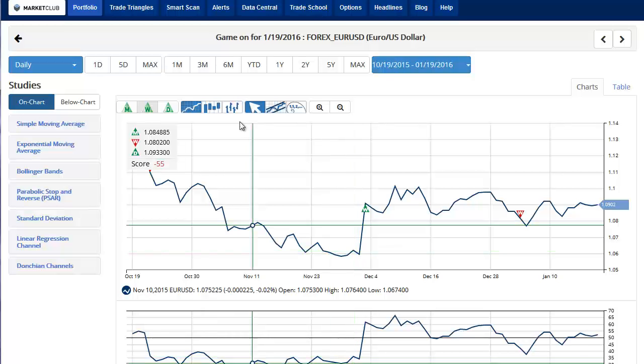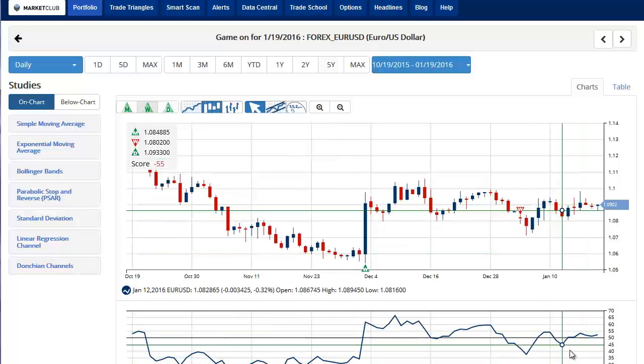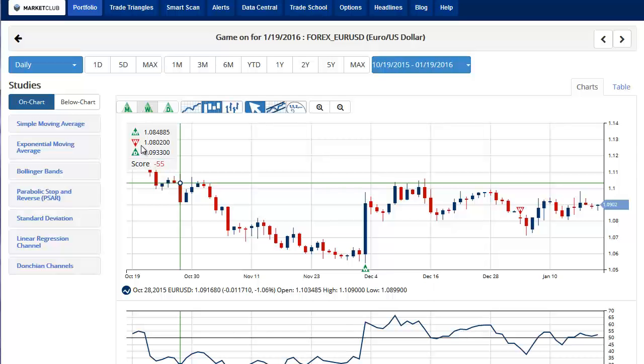This is the euro dollar, and we're going to put it back on a candlestick chart. You can see it's just sort of going sideways. We're still over the 50 line, indicating a potential for this market to go higher, but we need to see the green weekly trade triangle in this spot right here. Currently it's red, sideways position.